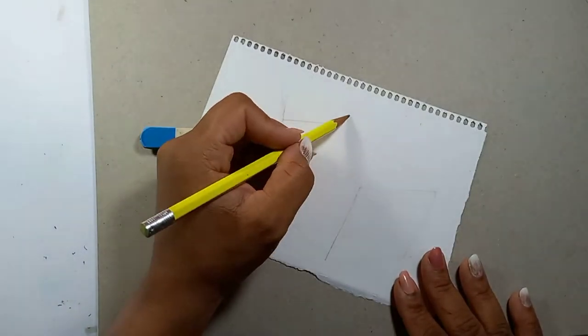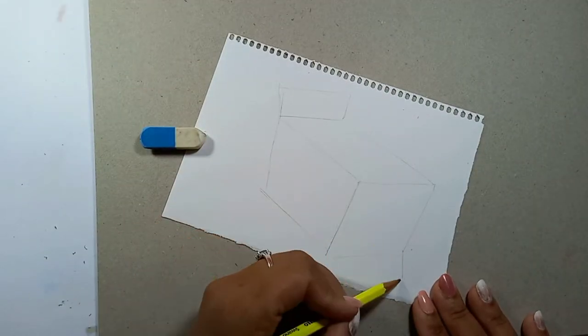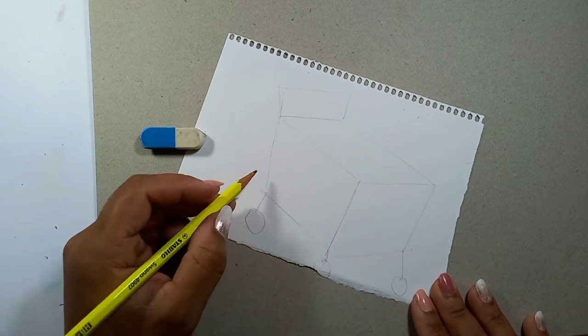So, this is me drawing. I'm going to use a ruler, my pencils, my pens, and I hope you enjoy.